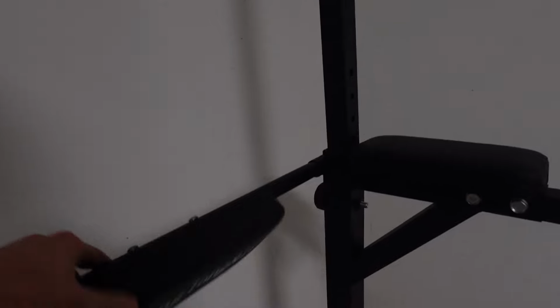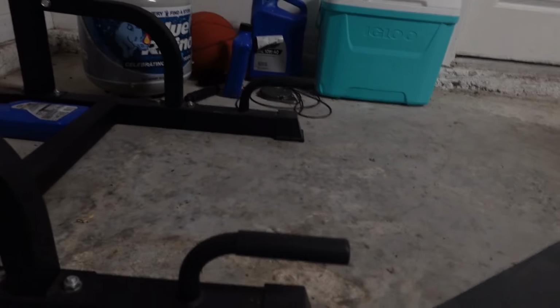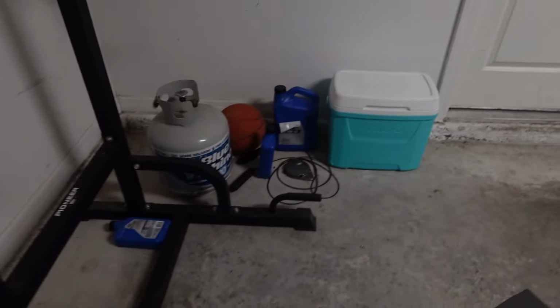Also, put your back on here. Do some leg kicks, get some abs going. And of course, got some handles for more push-ups. Last but certainly not least, we got our jumping rope.